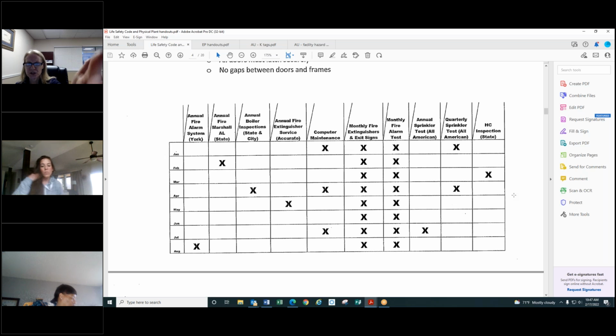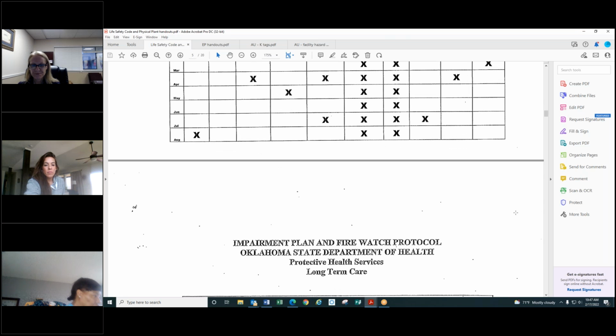Our boiler inspections, fire extinguisher inspections, fire extinguishers and exit signs, you can see. The sprinkler test is annual, the quarterly sprinkler test, and then typically when our inspections happen here at UV. Anyway, just creating a preventative maintenance schedule so you don't miss anything. Put it in your Outlook or however you want to do it.